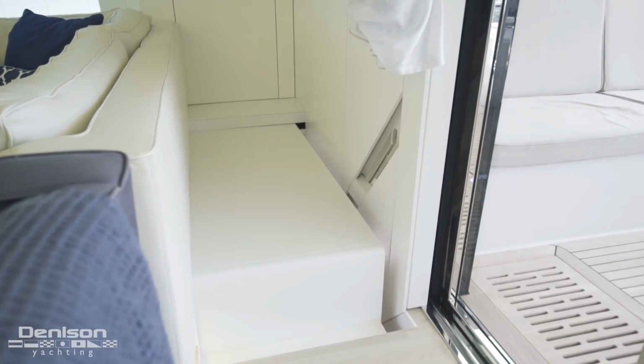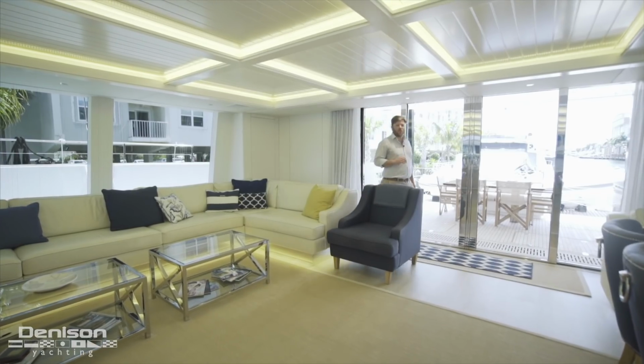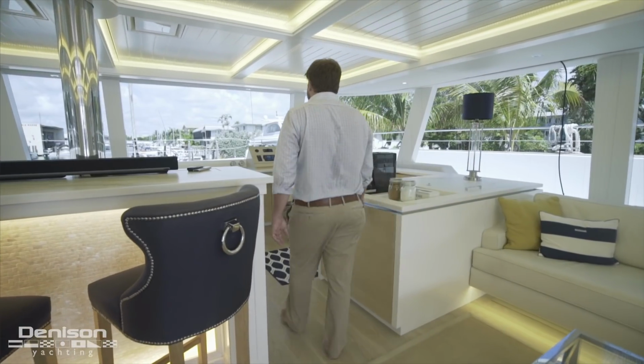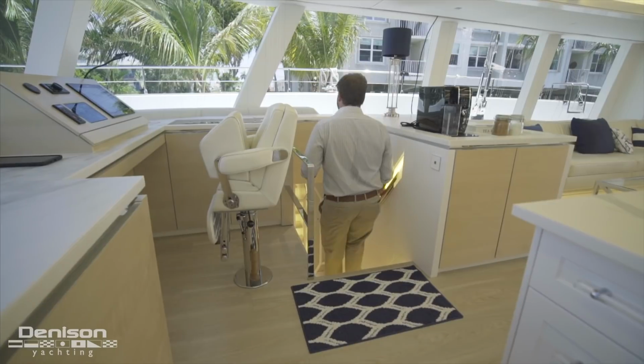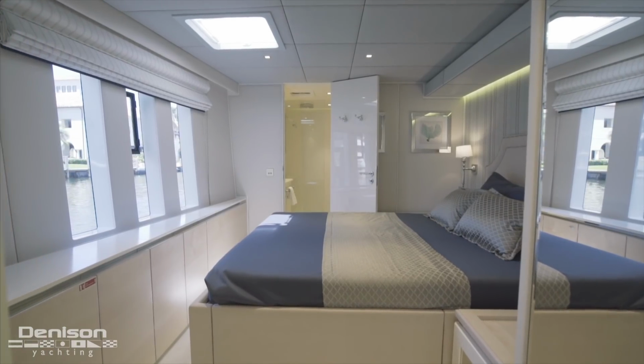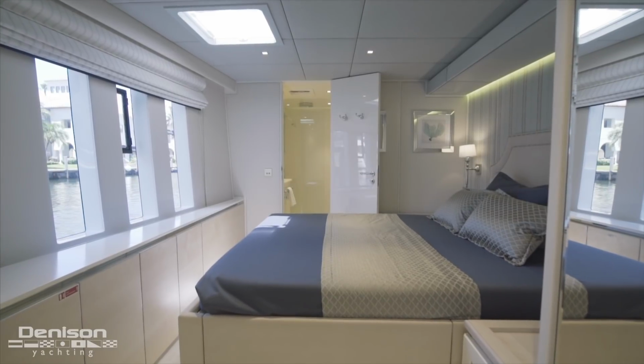From here, we're going to make our way starboard forward to check out the second and third guest staterooms. Making your way down the starboard forward companionway, you can either go fore or aft to check out two nearly identical guest staterooms.